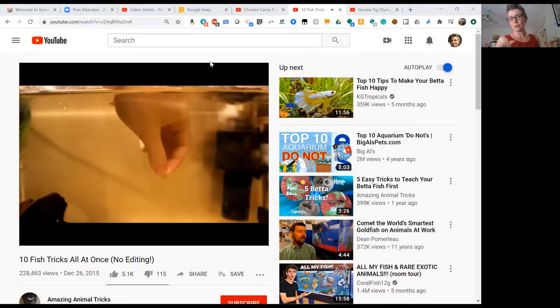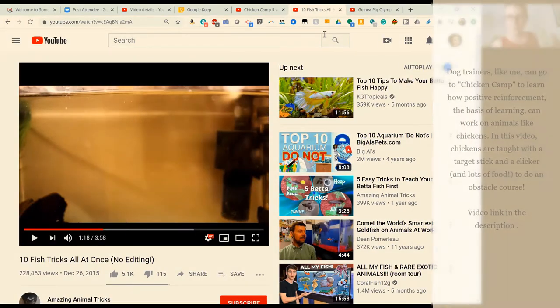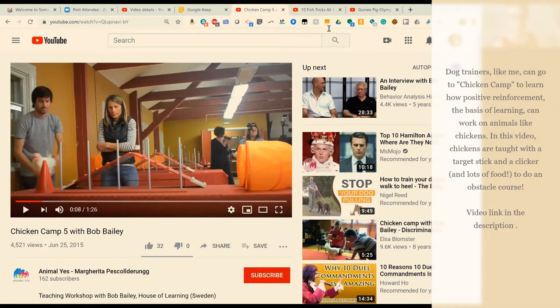So this fish knows every time I go through those fingers, I get food. This one, oh, this is chicken camp. So dog trainers like me learn how animals learn, because all mammals learn the same. Whether it's me as a human, you as a kid, your cat, your fish, your guinea pig, your dog, they all learn the same. And so the techniques that we use today, you can even use to teach a chicken to run an agility course.